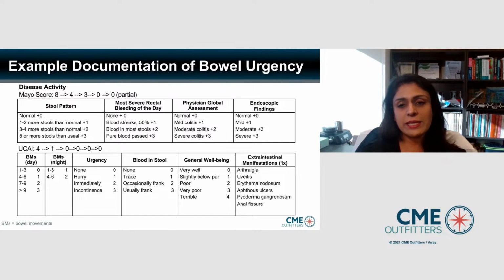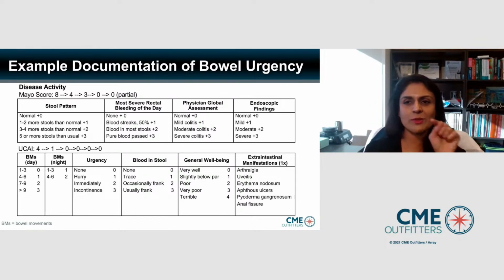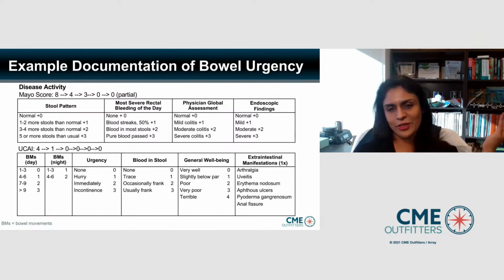But this is what I simply have in my Epic. So when I'm writing the history of present illness, with patients describing their symptoms, I just click on these areas and put in a score there. And depending on how fancy your EMR system is, you can have it incorporate where you can just press buttons, or simply add these numbers up and put it in yourself as well.